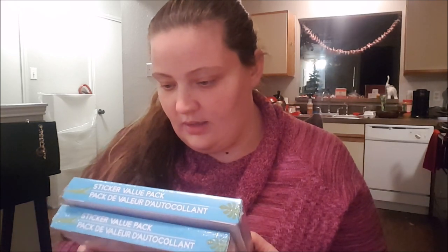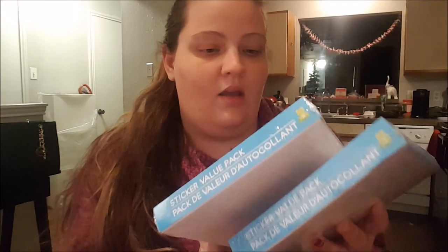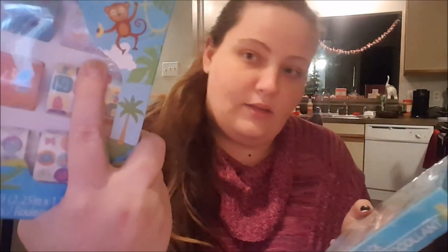The reason I like this one the most is, if you look on this roll right here, there's a little llama. He's super cute. And then this roll here is some really cute cats. So I got two more of these, 1,000 stickers for $1.